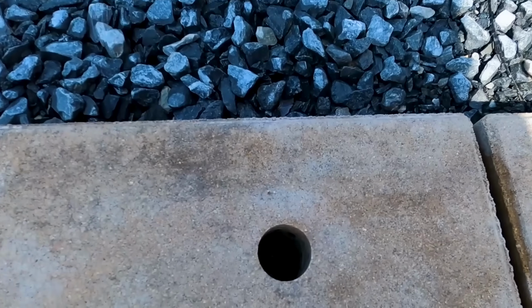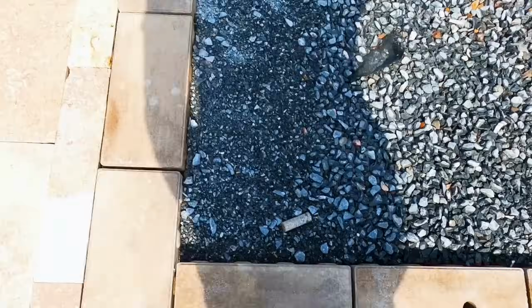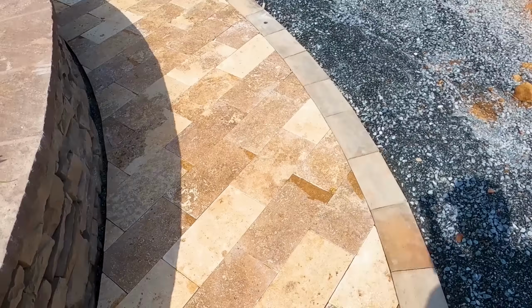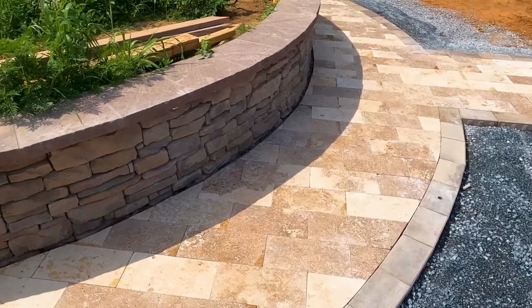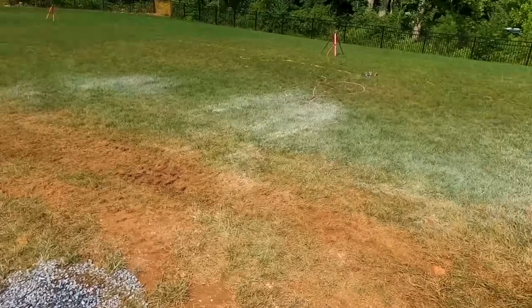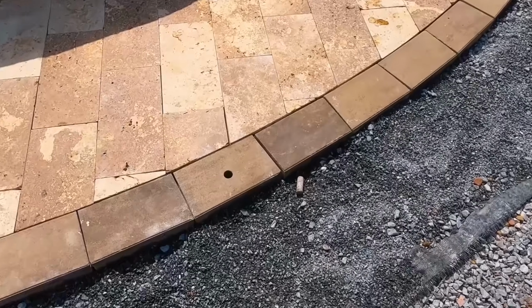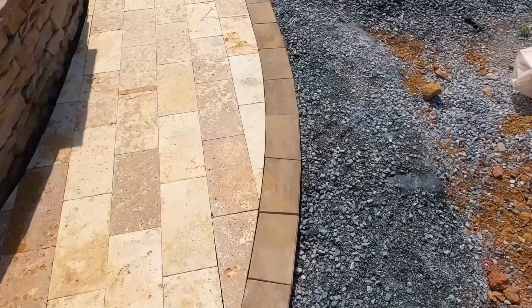We also cored in these little 1-inch holes throughout the border where these will be little lights that light up the walkway as you go around. We just finished this circular walkway around this flower bed. Came out really nice, and that leads out into a nice green yard where lots of activities happen here at this house. That was fun drilling out all those, but we got that done.